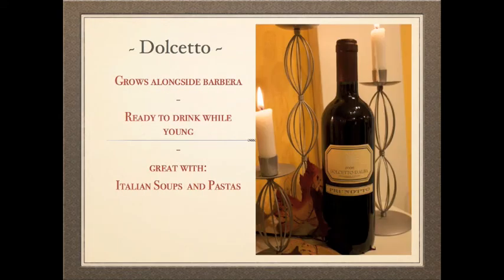Now, the second grape we're going to talk about is Dolcetto. And Dolcetto is a grape that actually grows alongside the Barbera grape in Piedmont, and its name means little sweet one. And that doesn't really refer to the taste of the wine, but how easy it is to grow and how easy it is to make great wine with.